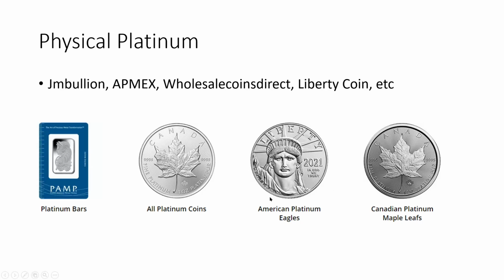People do prefer buying American Eagles or Maple Leafs just because that's what they like. I like buying the bars because they're easy to transact at a dealer. You can just go in with a big case of them and then hand them in. They come in quantities of 25. So I own a bunch of platinum bars. I do own a bunch of platinum Eagles, and I do own a bunch of platinum Maple Leafs.